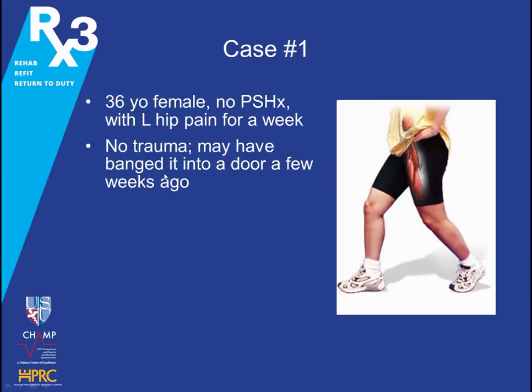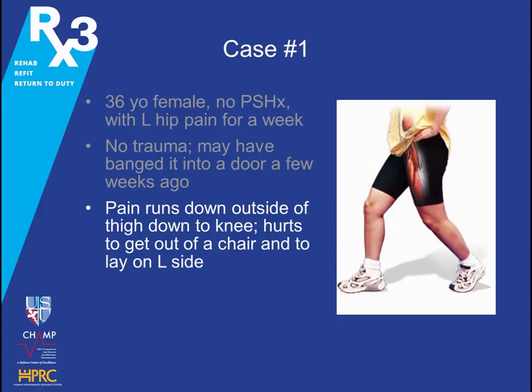First case here, we have a 36-year-old female. No past surgical history, really not a lot of exciting medical history. Left hip pain for over a week now. She doesn't remember any trauma. She may have banged into a door a few weeks ago, doesn't really remember. Doesn't remember any traumatic episode, to be sure. She describes this pain as running down the outside of her thigh, down to her knee.